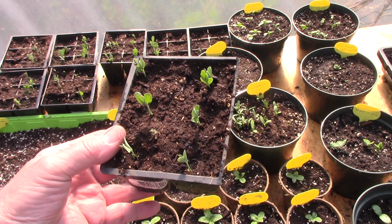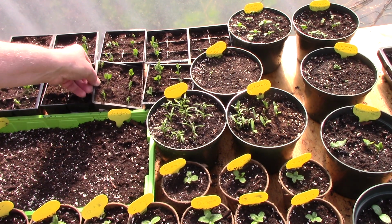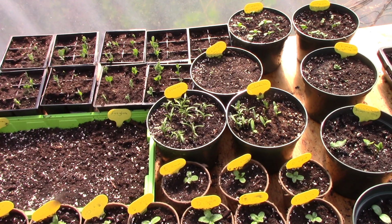They came up. They're slow coming up. There are still some packs that only have 2 or 3 instead of 6. I'm thinking that they eventually will come, maybe not all of them, but I put 2 or 3 seeds in each one of the cells and seem to be getting reasonable germination on them.